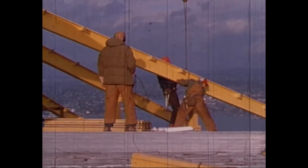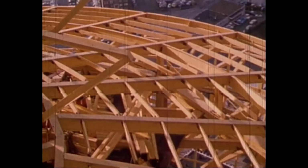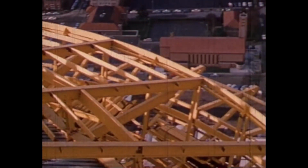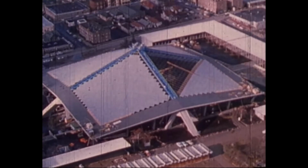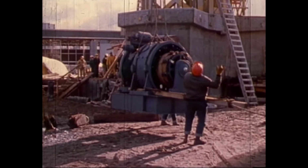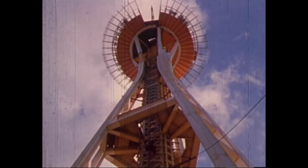With the Seattle World's Fair of 1962 still about 5 months away, the structural steel work on the Space Needle nears completion, towering above the Washington State Coliseum on the ground below. Before the derrick crane is released from duty, it's called upon to lift all the heavy equipment that goes into the tower's 5-story top house. Now one of the motors for the Space Needle's 3 elevators is lifted to the top.